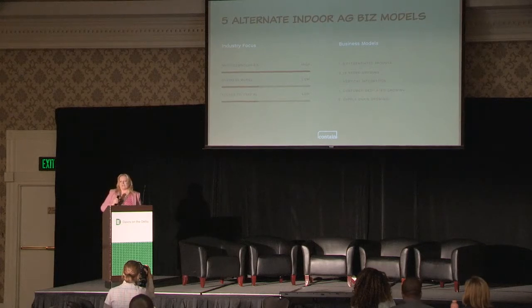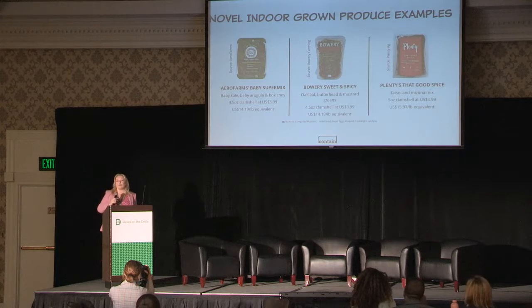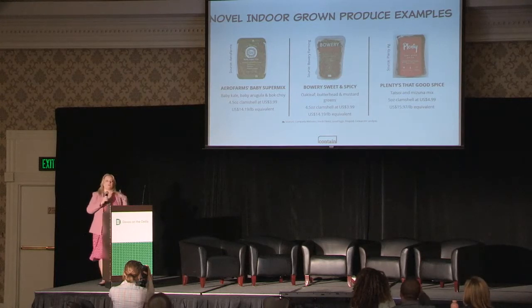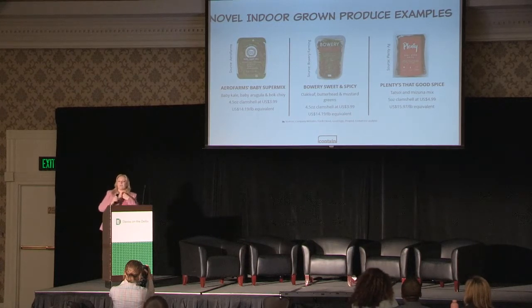So what we actually see in the marketplace is folks using differentiated products. Here, we did a study across 46, I think, zip codes in late March of product pricing on leafy greens. And what became clear with the indoor grown product is that most of the time they were not growing commodity product. What they were doing was going to a supermarket and saying, we can give you something that no one else has seen.